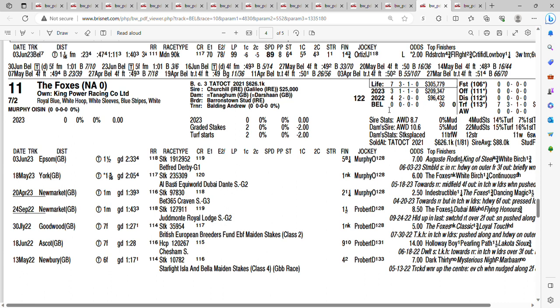Now, his Equibase speed figure in that race was 112. And before that, in the Dante Stakes, his Equibase speed figure was 117. No other horse in this race has had an Equibase speed figure of greater than 106. That's Webslinger. So the Foxes, by Equibase, is by far the fastest horse in this race. I don't know how he's going to handle his first race in North America. But you're getting 7-2 on the Foxes. And I will use the Foxes in my exotics.